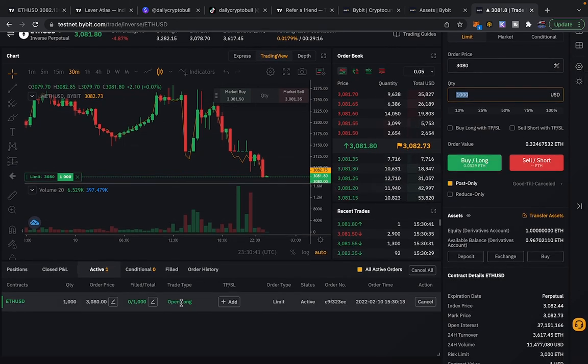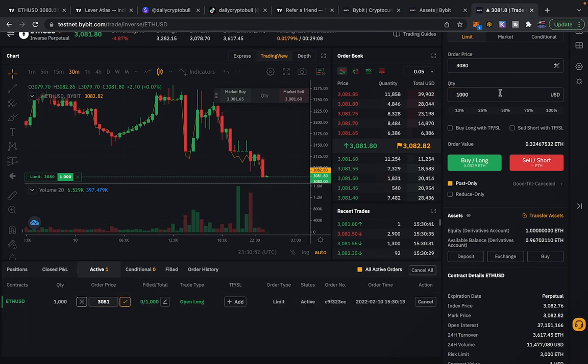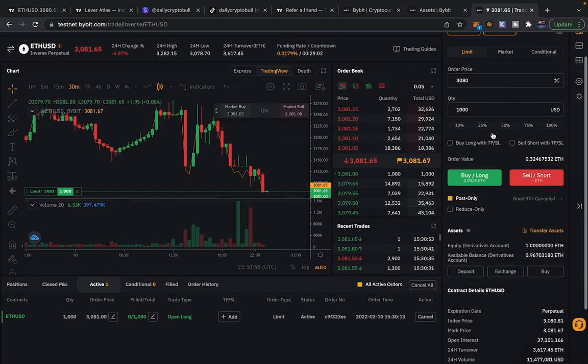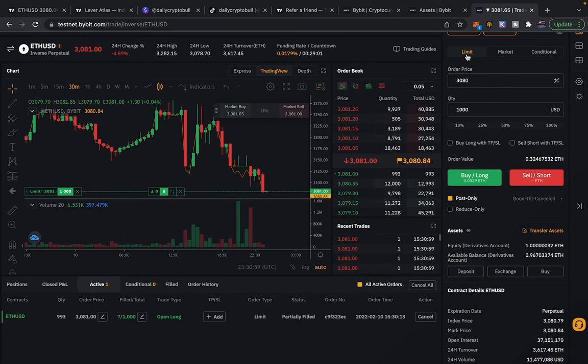That's the number you put in here. And as soon as this thing gets filled, if it gets filled, I want it to get filled, so I'm gonna actually change the order price real quick. And we did it as a limit, okay? Did it as a limit so that we will actually get paid a rebate to place this order. So it should get filled. Come on, fill. Yep, there we go.